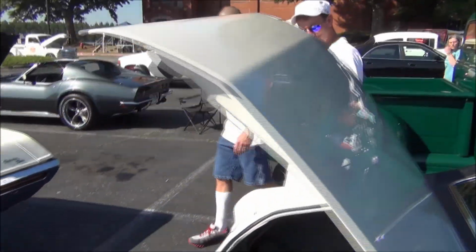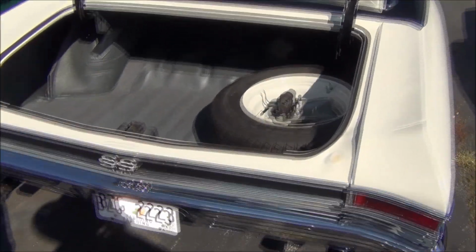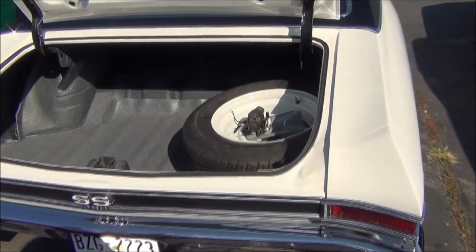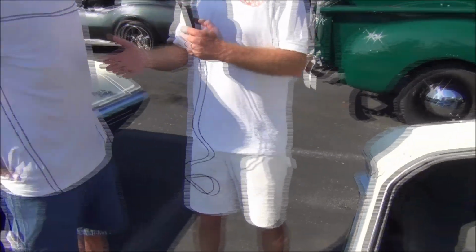Beautiful. All right, the trunk's just as clean, right? Yes, sir. Uh-oh, you got a rat in the trunk. Yep, a big 396. I'm guessing your kids love that little feature there. That's the toys. That looks nice and clean, buddy. Beautiful Chevelle, man. Thank you for bringing it out and showing it to us today.